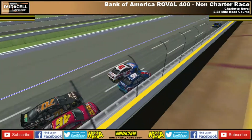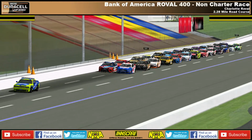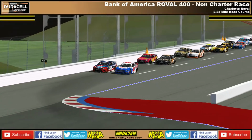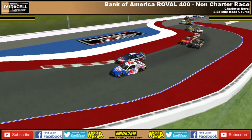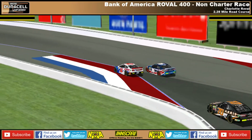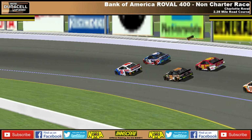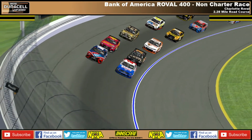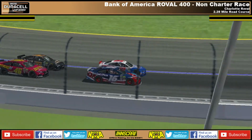Good afternoon, race fans, and welcome as we prepare for non-charter qualifying for race number 28 on the season, playoff race number 2 here at the Charlotte Roval. As drivers make their way through the back straightaway chicane, getting ready to go green flag racing for 11 laps here, the top 6 drivers will make it into the main event, with RJ Bishop lining up on the pole alongside J Taurus.